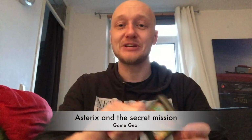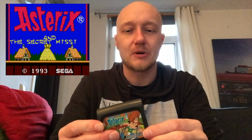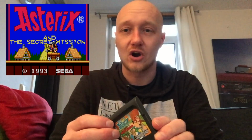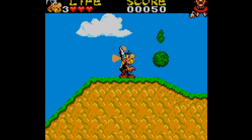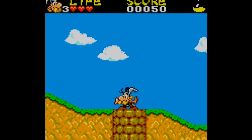Asterix and the Secret Mission. Yeah, I have some fun memories of this game. I love this game. It's a little bit simple, but the graphics are good. You have to solve really mini puzzles. For example, when you're playing as Asterix. Asterix is the little one, huh?